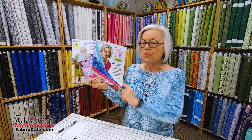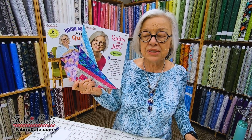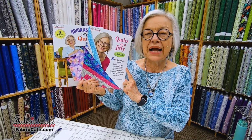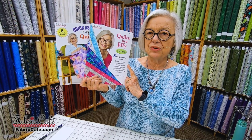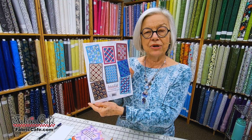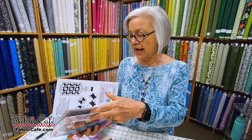Now, every kit that we're talking about today is made with just 3 1-yard cuts of fabric and one of my patterns. I do have 7 books in print. I have 3 other books that are download only. They're out of print now, but you can still get them by downloading them. Every one of the books has 8 patterns, and every pattern is written for 3 sizes.